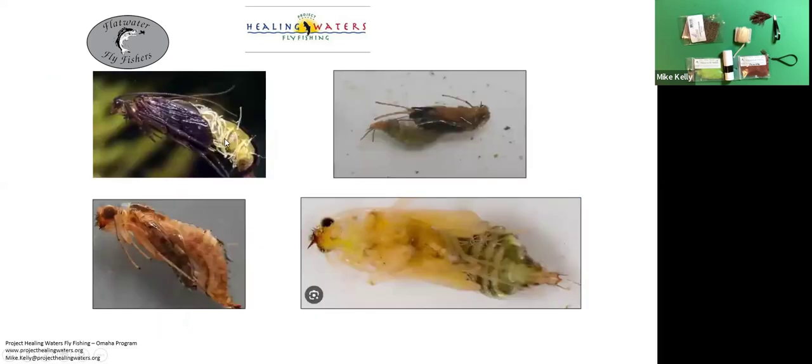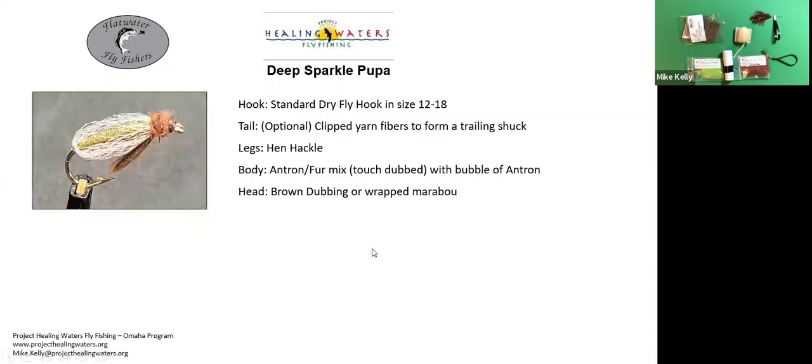The actual pupa, there's a lot of flies, like I was saying. A lot of times people will use a little screen to kind of seine insects out of the water, and then they'll look at that and create a fly that represents how that looks. Here's a couple examples of different things, but what Gary did was he created flies that look like how they look underwater as they're actually rising to the surface.